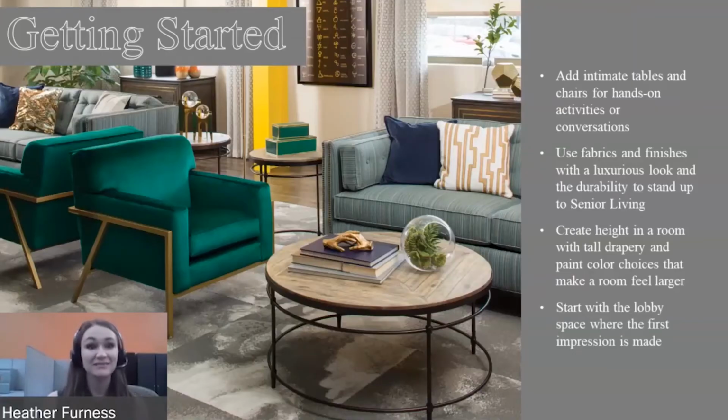So getting started. Start by layering furniture groupings to create zones within larger spaces. Use materials that support and enhance your layouts. Create a focal point, enhancing the architectural details you already have, or look for ways to incorporate new details. Add luxe textiles and interesting accessories to finish off the spaces and add your own unique style that reflects your own community and the residents that live there. Think about your front of house spaces, like the lobby, and start there.